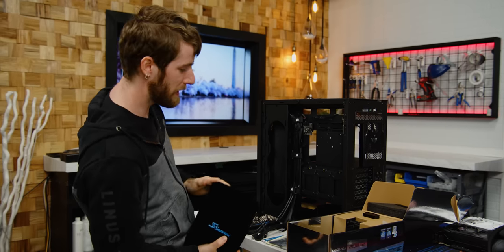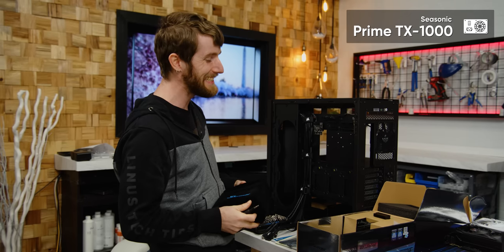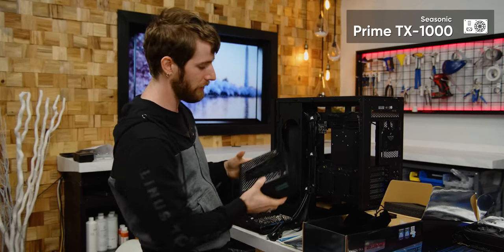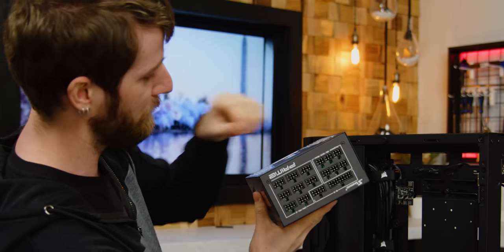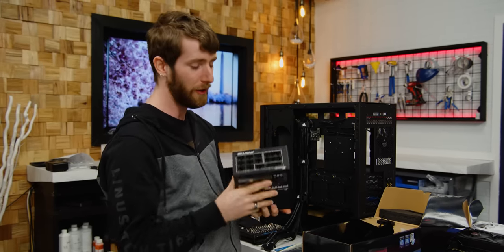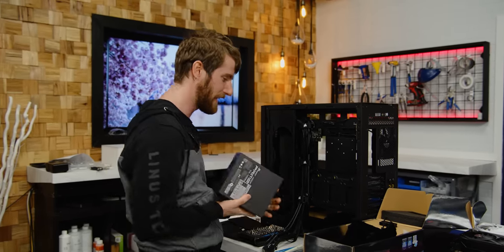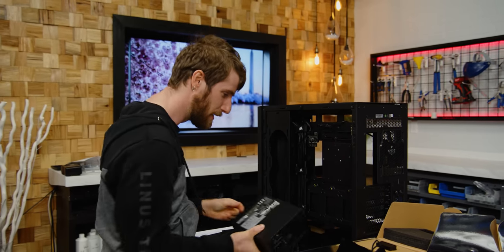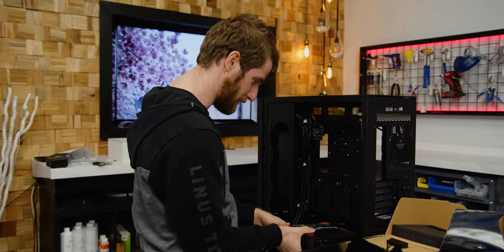For our power supply, we've gone with an 80 plus Titanium 1000 watt from Seasonic. It's fully modular, so you can plug in pretty much whatever you want into it. And it's got adequate current delivery for the RTX 3090, so we're not going to have our system just shut off when we're trying to play some video games up in here.